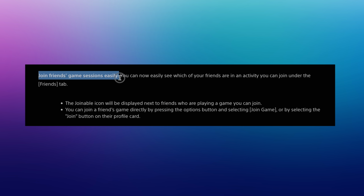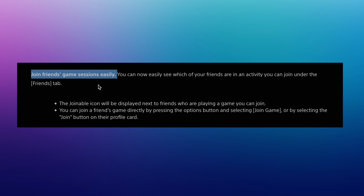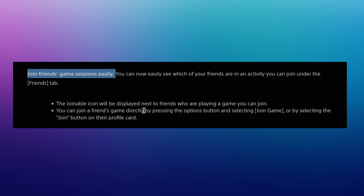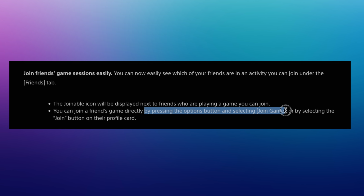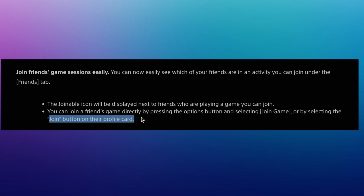Okay, so another one is you can now join a friend's game session even more easily. Instead of going to your friends list and clicking on a friend or going via the party screen, you can now jump straight into it from the friends list. Just press the options button and select join game or hit the join button on their profile card.